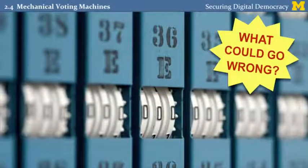It's time to pause and let you try to puzzle out what some of the problems with lever-style voting machines might be. See you back in a minute.